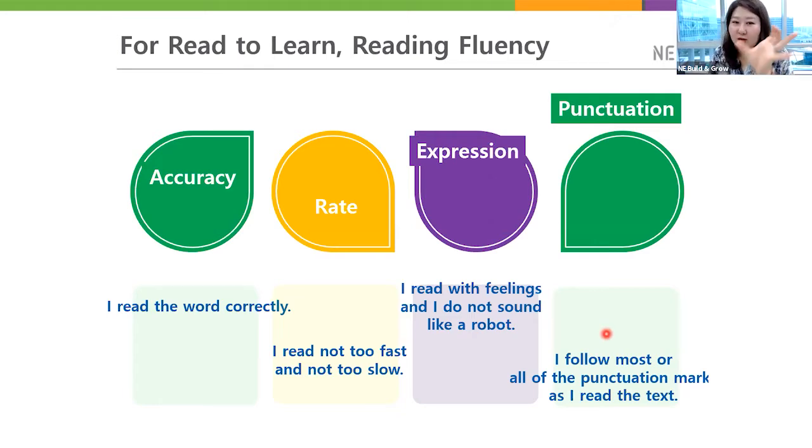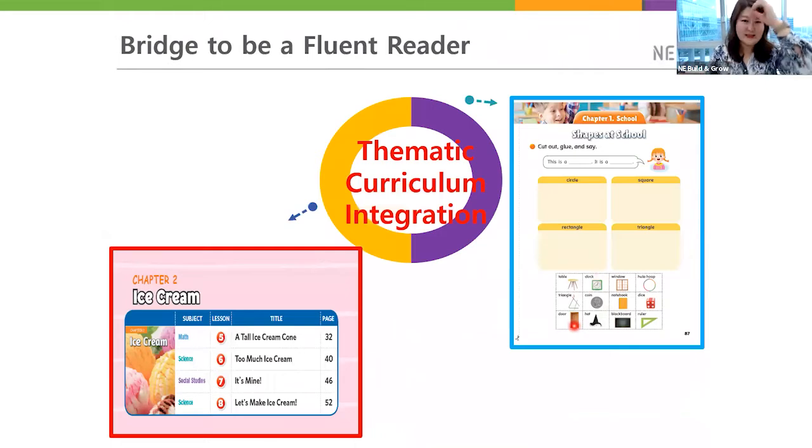So they need to get that with those punctuation marks. Along with that, they can read the sentence differently. So we perceive punctuation as one of the really important reading fluency factors. Clear, Maria? Okay, now we're gonna go to thematic curriculum integration.